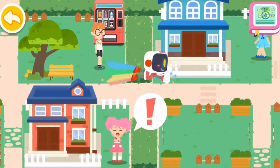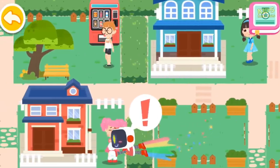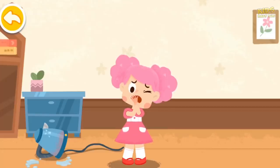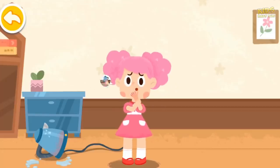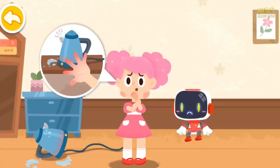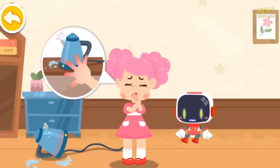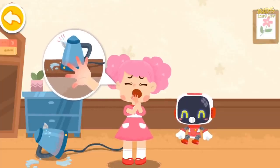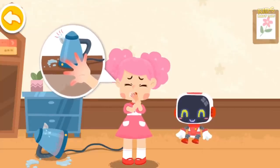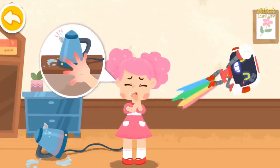Let's search for those in need of first aid. My hand was scalded by the boiling water. It hurts. Your skin is red, swollen, and free of blisters. This is a mild scald. Don't worry. The Guardian is coming to give first aid.